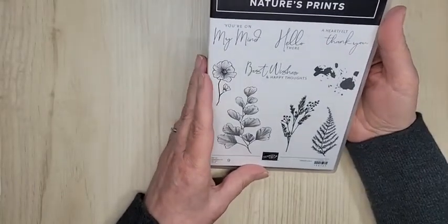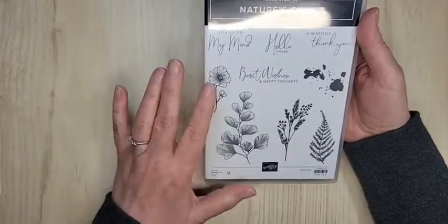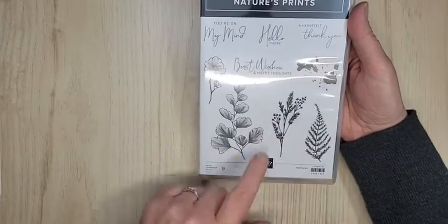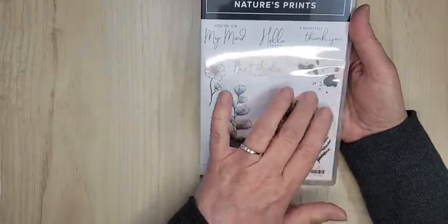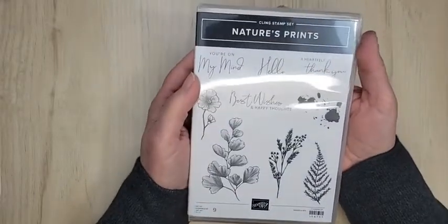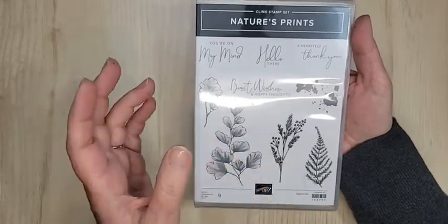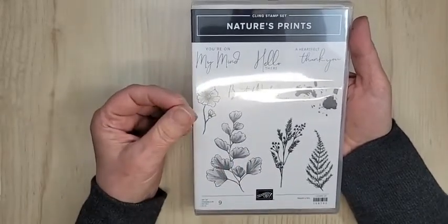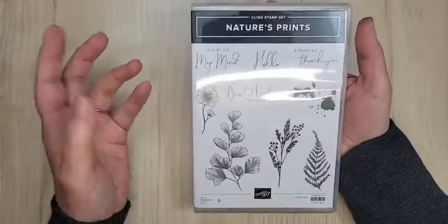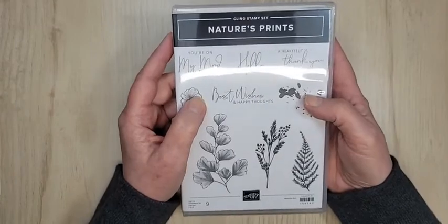Here's a question I have for you. When you look at this set with the pictures that are on here, we have a fern, we'll call that greenery. That's a flower. This is a really cool blob. I like blobs. Do you see this as gender specific? Do you see this as for masculine cards, or for feminine cards, or for both? Just let me know what you think. I know what I think.